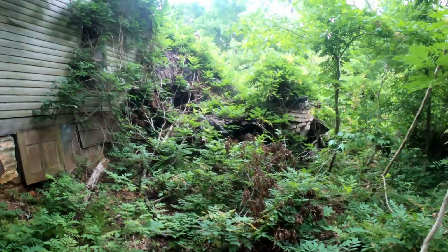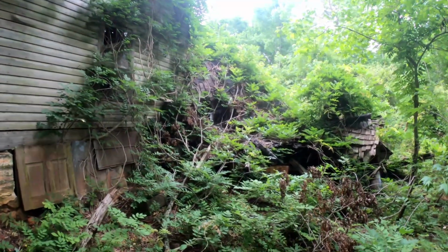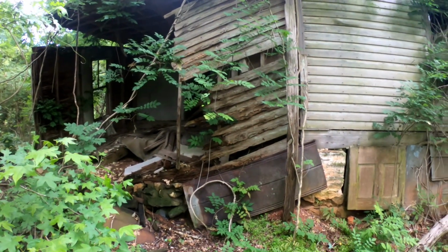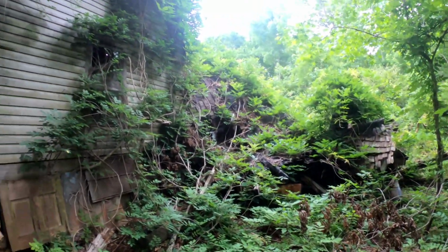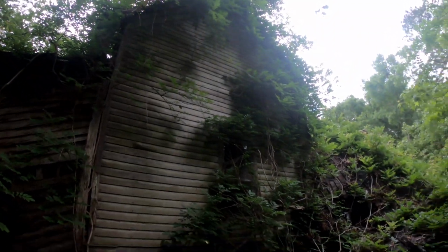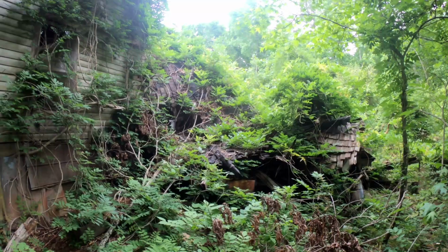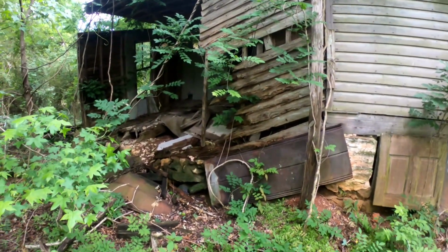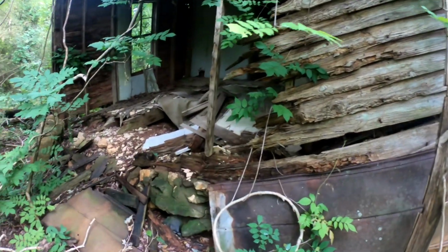I'm out here at this old house that I've been wanting to film for a very long time, and it looks like I may have waited just a little too late for it. Obviously it's been decaying and rotting for a while. I don't know if you heard that, there's a buzzard living up there flying around, but anyway, the house has been rotting and decaying for a while, and after we had a tornado and some strong winds come through this area, this house has really gotten in bad shape.